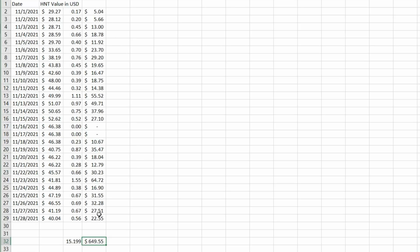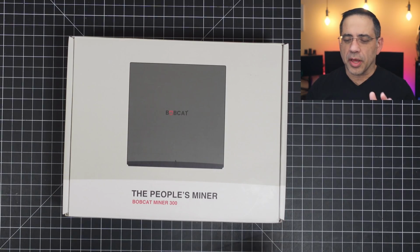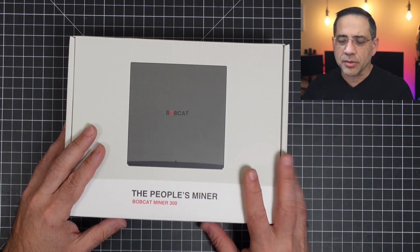And to be able to have a small device that is just under $500, or with tax and shipping and all that, let's say it's a little bit over $500, and to be able to pay itself off almost in a calendar month, and then for you to be able to generate this kind of revenue on a daily basis is pretty incredible.